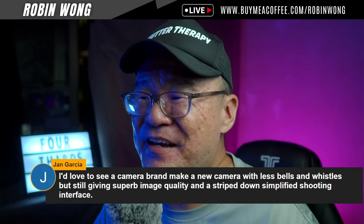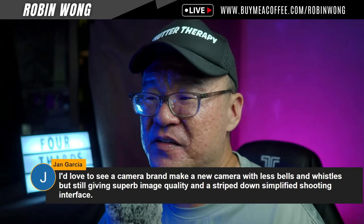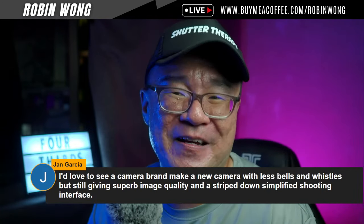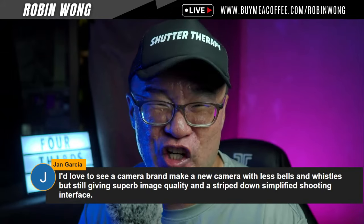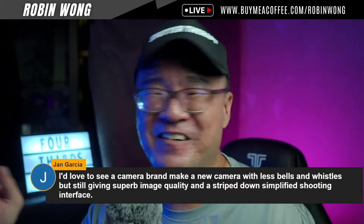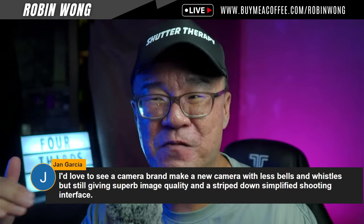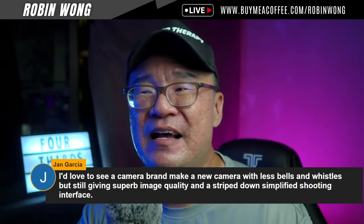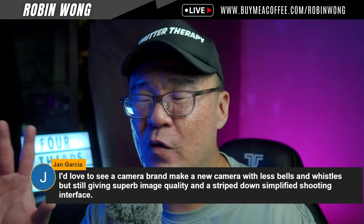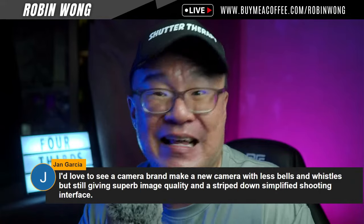Jen Garcia says, I'd love to see a camera brand make a new camera with fewer bells and whistles, but still give superb image quality and a stripped down, simplified shooting interface. You're describing Leica? But you want a cheap Leica, right? I want that too, right? Just give me two dials, one to control aperture, one to control shutter speed, just a very basic menu, one button to control ISO, and then in the menu, I can control the white balance and the autofocus. I can live with just maybe 9 points autofocus.